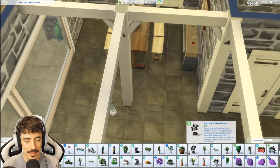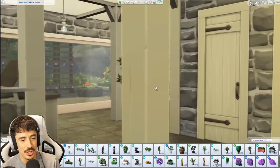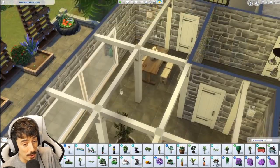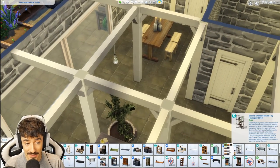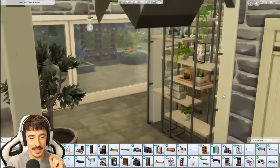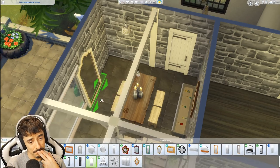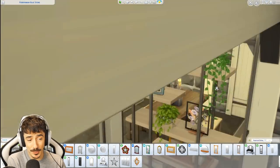Ignore what I put down there. We don't end up keeping that there. It looks awful. Main reasons being, in my head, I knew I wanted to put shelving where I've just put this plant. So the plant's moved now, and I remembered the shelving. I end up having a little bit of separation off from the dining and kitchen area using that shelving. And I think it works. I do. I think it works.